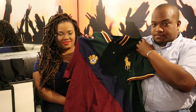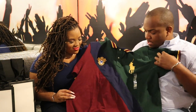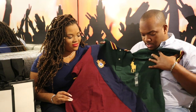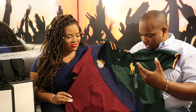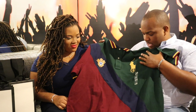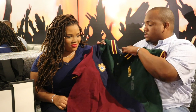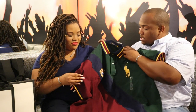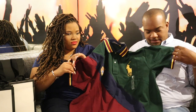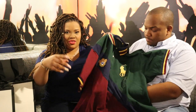So the first item is this beautiful baby right here. I guess it was from the summer collection, but it is absolutely gorgeous. Three different colors. You got your green, you got your blue, you got your burgundy, you got the Polo crest, and you got a nice, big, gorgeous yellow or gold polo horse. And even the collar is blue, burgundy, and yellow. The sleeves, the same thing. Really, really nice shirt. Really nice pickup.